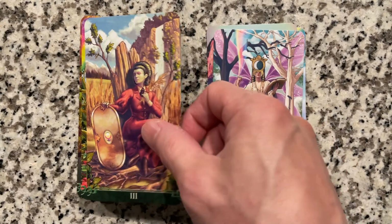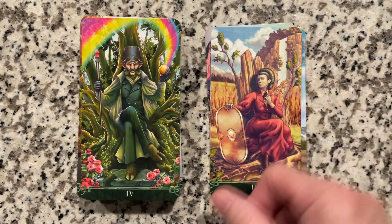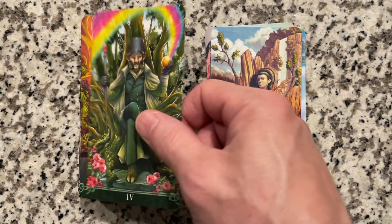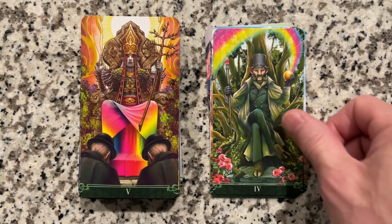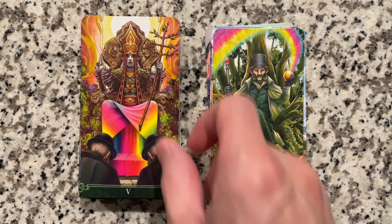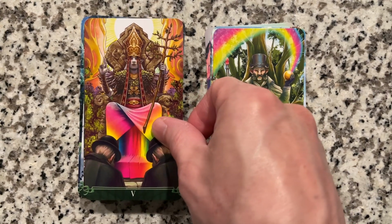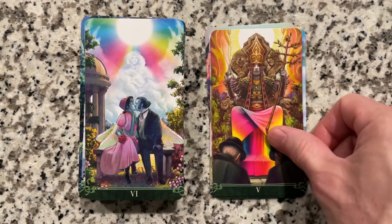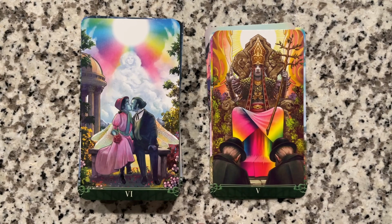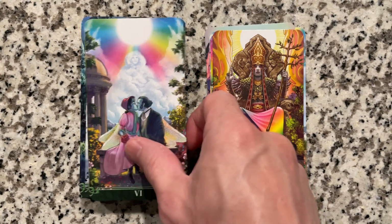Have like the little cliffs in the background, a little more leprechaun action as it goes. And then again we have more, it's kind of like hooves. It's interesting that their feet are hooves for the Emperor. We got the Hierophant with, ooh, very colorful Hierophant. And I like the sort of Irish tint to that. And then we have the Lovers, interesting indeed. Yeah, so it's kind of cool.